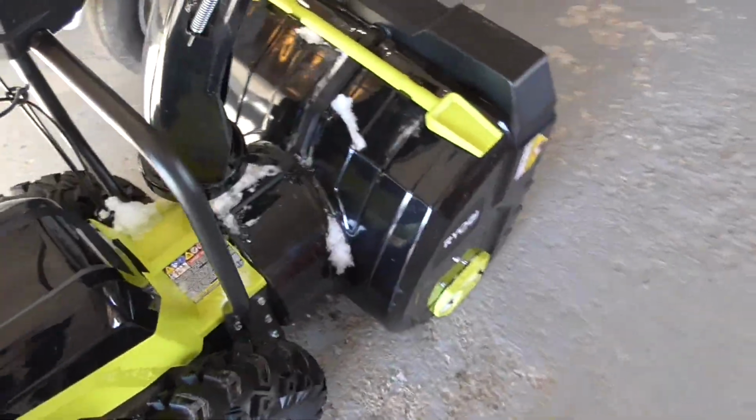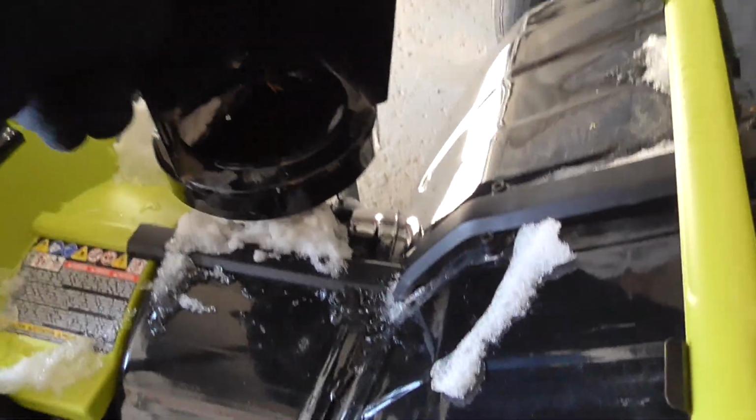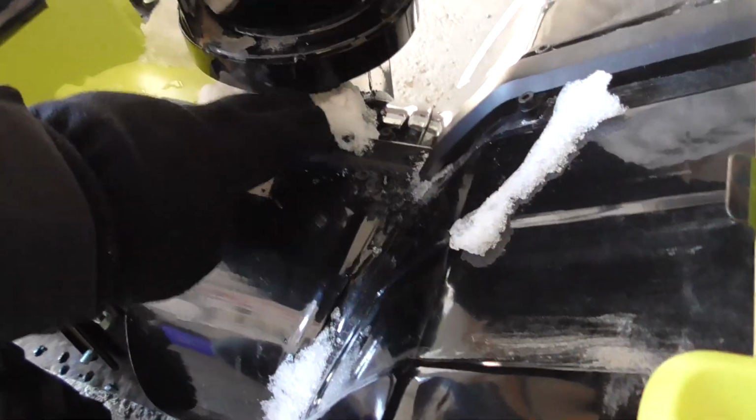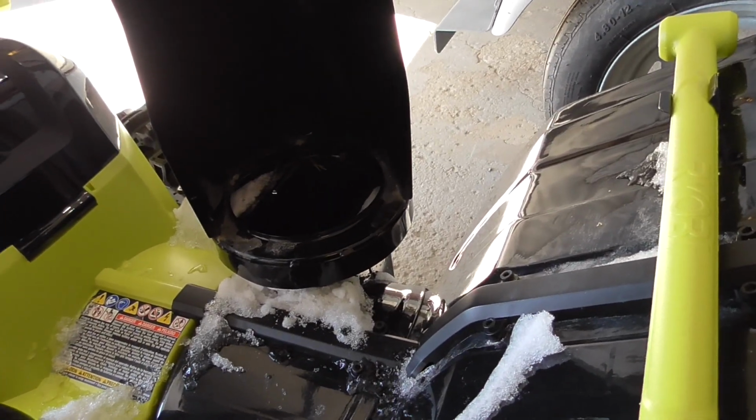The only thing I'm not liking with it so far, the chute just kind of floats there on the bracket. You can see the snow packed in around here. It got a lot of snow leakage in through here. And coming up through the chute, I'm not sure if the camera can see it down there, but you can see it's got a flat edge.